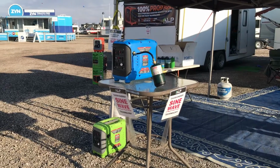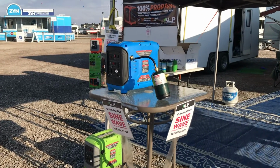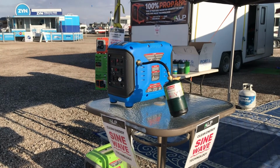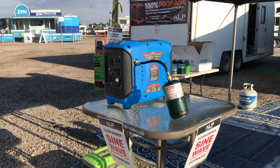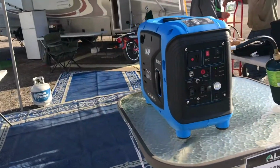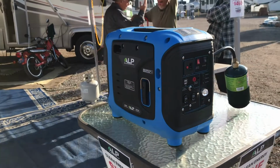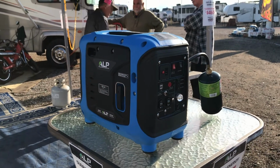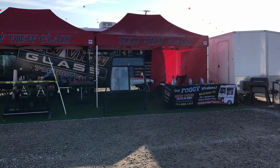So how about a generator for $460 that just runs on little propane bottles? Doesn't run on gas at all, it's just propane only. And this particular one is the clean pure sine wave. And I don't see right off how big it is. I think it's like 1,600.